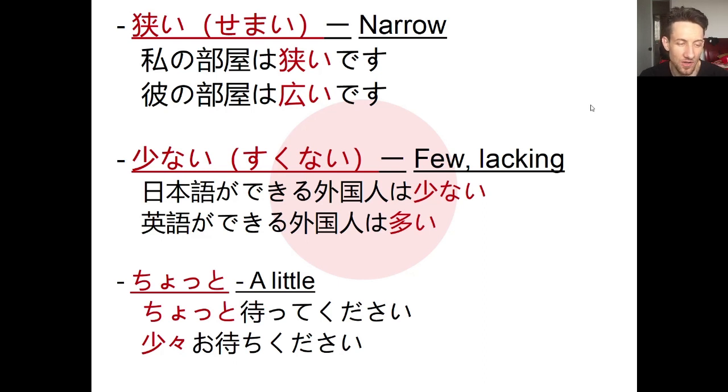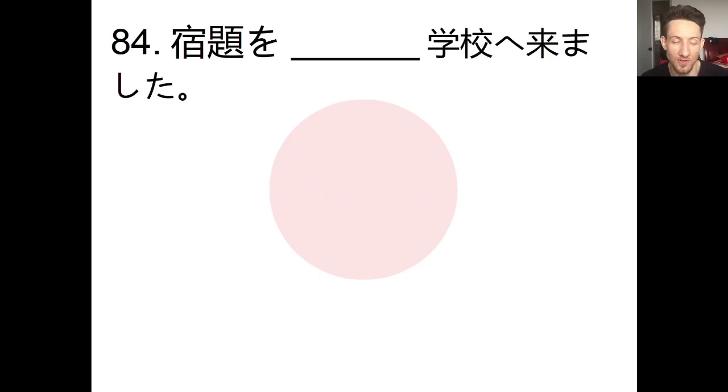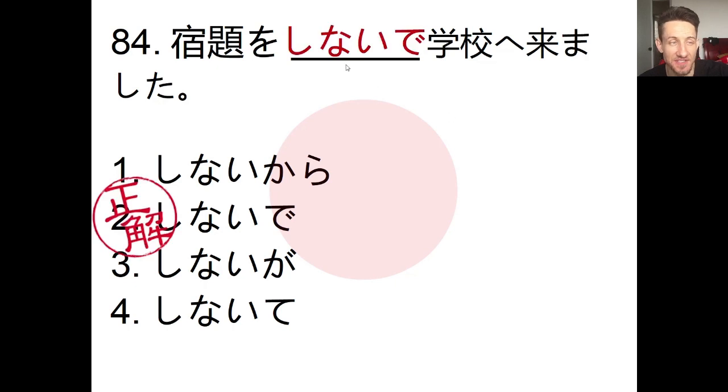And now we'll move on to our bunpo, our grammar for today's lesson. Number 84. So again, we have to fill in the blank. So it says, 宿題をしないから、しないで、しないが、しないて、学校へ来ました. So pause the video here, choose an answer, and we'll check. Alright, so the answer is 2番です。しないで。宿題をしないで。学校へ来ました. So I came to school without doing my homework, right?